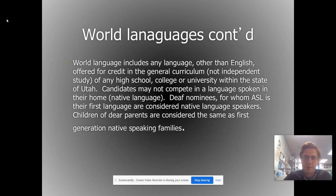If you are a native speaker in your house in two languages, you cannot use either one of those languages. For example, a few years ago, we had a scholar who at their home, they spoke English and German. They couldn't try out as the German Sterling Scholar because they are bilingual. However, that scholar also knew Spanish, so they were trilingual. Okay, and so they knew three different languages. Now, were they very good at Spanish? Not as good as they were at English or German, but they could still use Spanish.